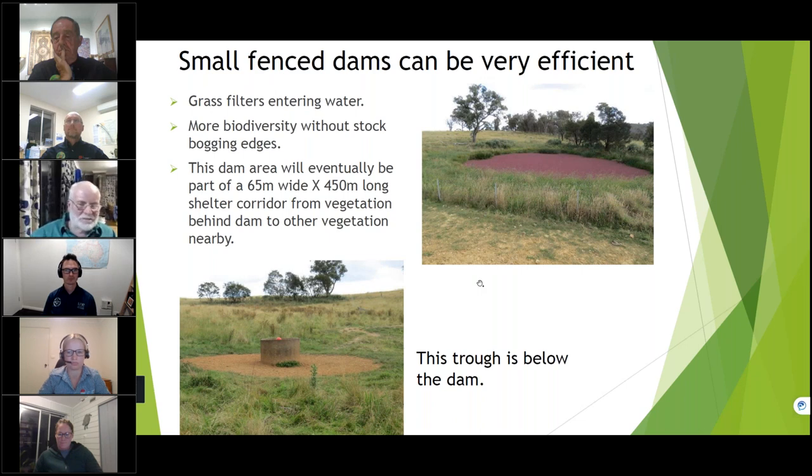And this is just an old trough below the dam, just a fairly low head, but very efficient use of that small amount of water.